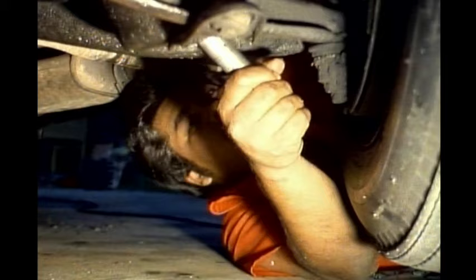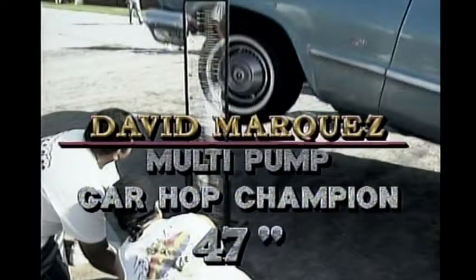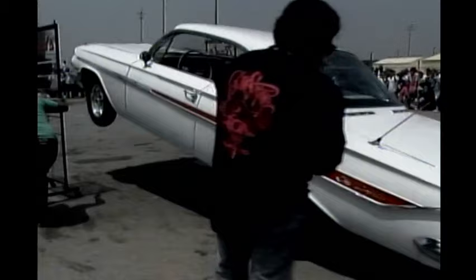If you go beyond two pumps, then you get into the radical class. Multi-pump is confined only to two. Okay, now, I like it better that way because it's hard to make two gates work and pump together.